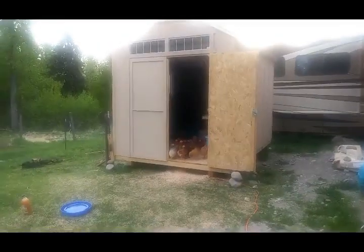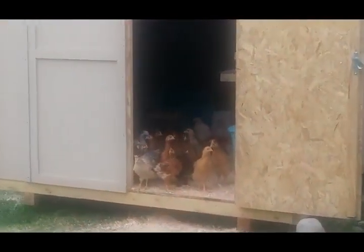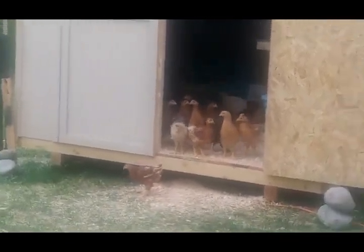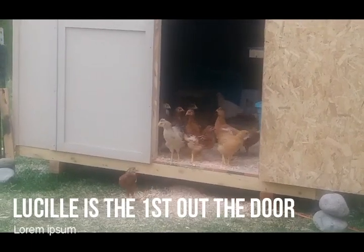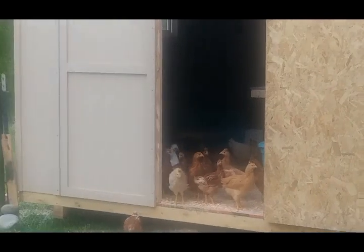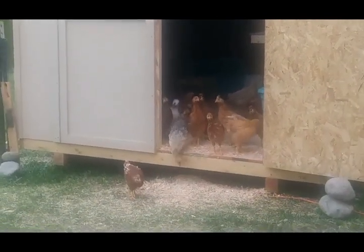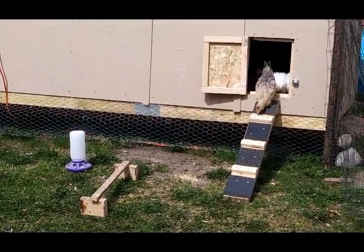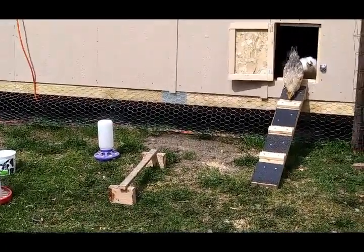Holy chickens, I cannot get them to go out the chicken door for anything, but I'm out here getting them water, and they're lining up. Silly. And you can see that one is just chasing the others back and forth. Oh, what to do about that. Oh, look. Maybe we'll just sit out here a while and see what happens.